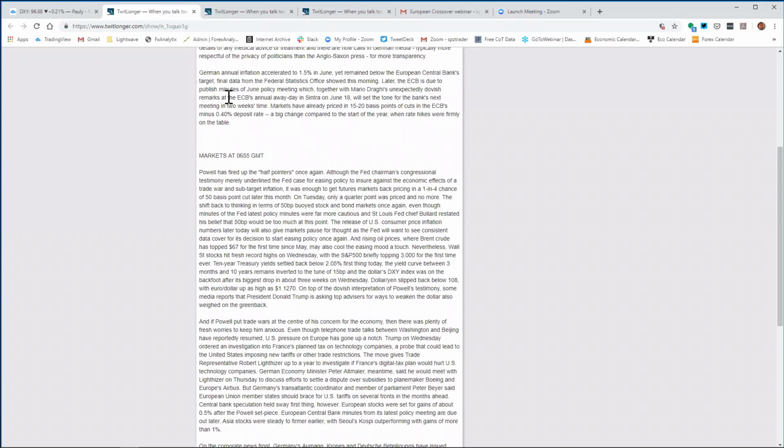Let's see. German annual inflation accelerated to 1.5% in June, yet remained below the European Central Bank's target, final data from the Federal Statistics Office showed this morning. Later, the ECB is due to publish minutes of its June policy meeting, which, together with Mario Draghi's unexpectedly dovish remarks at the ECB's annual forum in Sintra on June 18th, will set the tone for the bank's next meeting in 2 weeks' time.